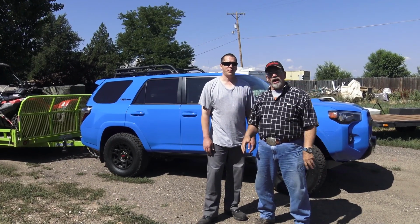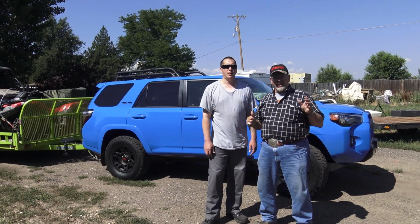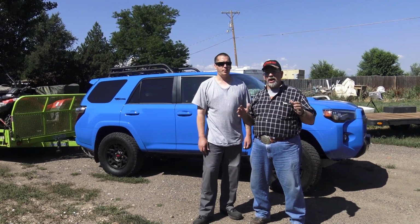Mr. Trek here with another off-road adventure. This is the month we're testing out Toyotas. This is a 2019 Toyota 4Runner TRD Pro. It's the big off-road truck.